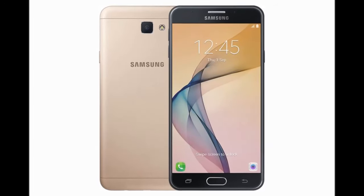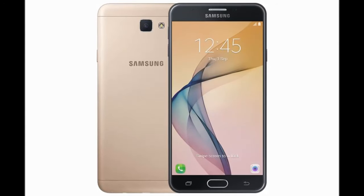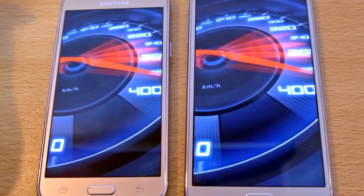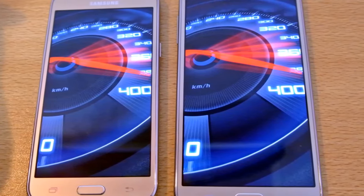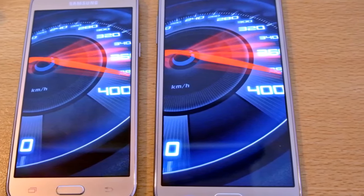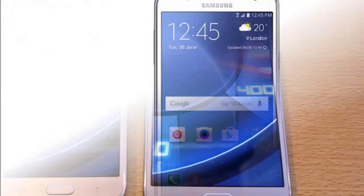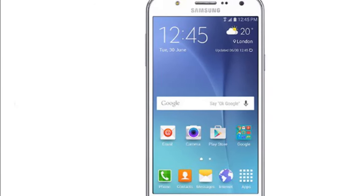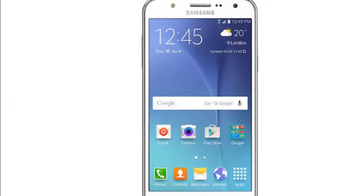The South Korean company, in an attempt to further cash in on the popularity of its J series, has unveiled two new models, the Samsung Galaxy J7 Prime and Samsung Galaxy J5 Prime. Both new Samsung smartphones feature the same design, with fingerprint scanners and all-metal bodies. The company is also heavily promoting India-specific smart features such as S-Power Planning and S-Secure, which have been developed by Samsung's R&D centers in India.